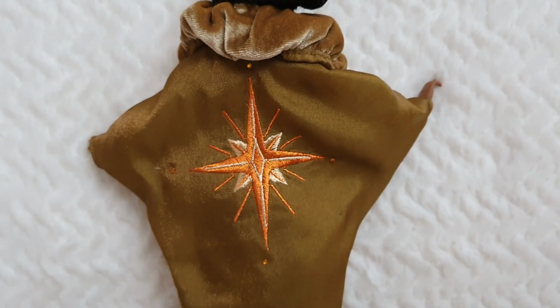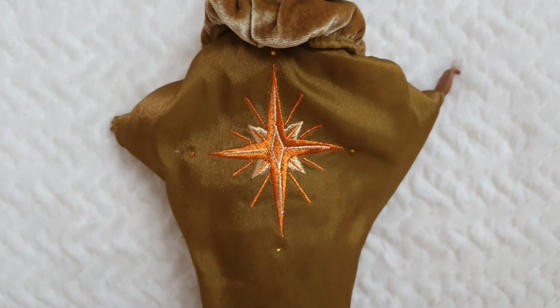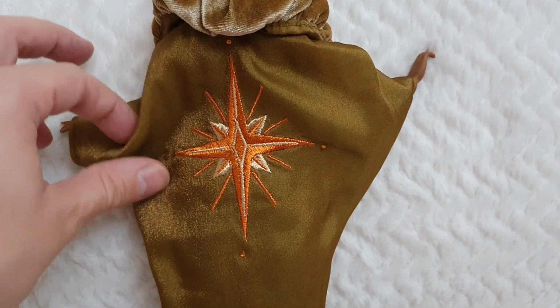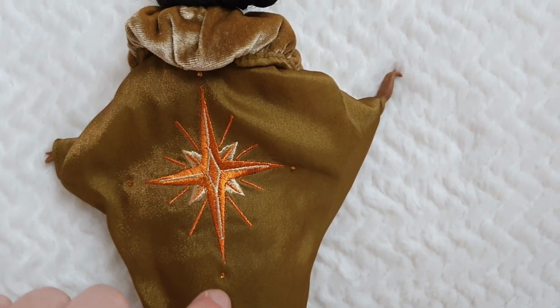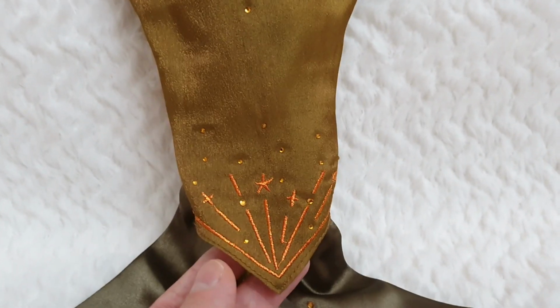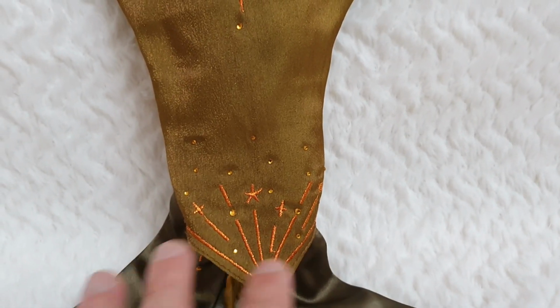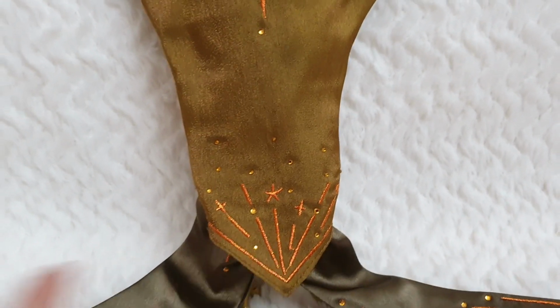But wait till you see the back, because in the back we have this wonderful, amazing Evangeline star, or wishing star, that is just so magical. Then there's a little tie still there, and there are four little rhinestones that are really nicely embroidered. And as we move down, we find this pattern as well. It's very art deco, and it's very well mixed up with the whole theming.